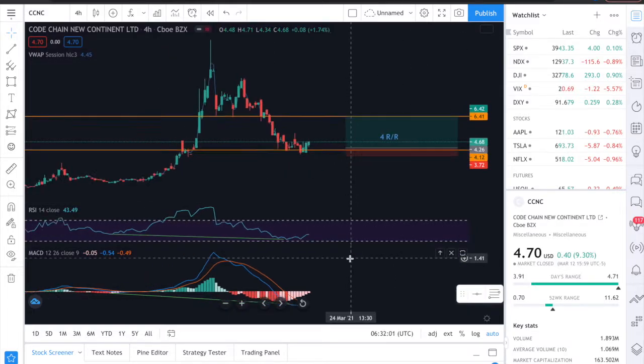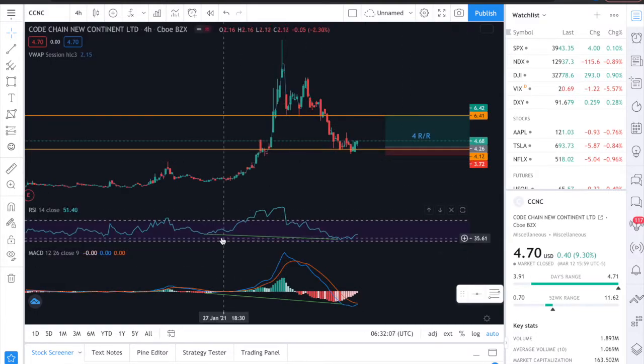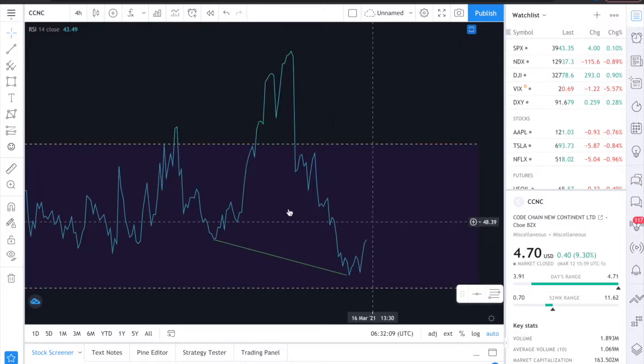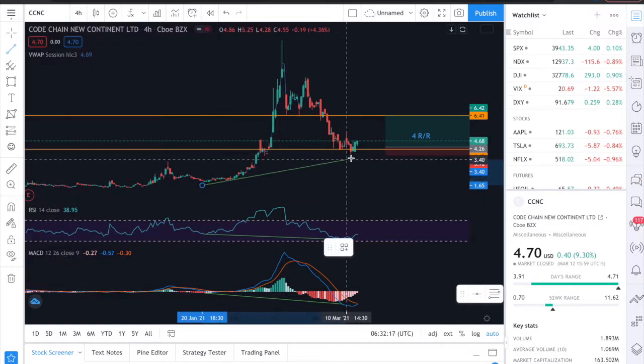$4.26, and as you can see right here on the MACD levels, we had a higher low, and then on the RSI right here we had a higher low. And on the chart, what happened on the actual stock itself, it did the complete opposite.